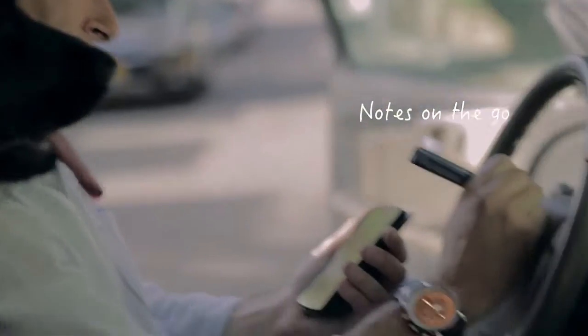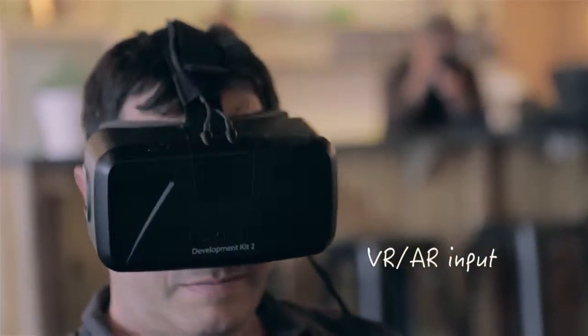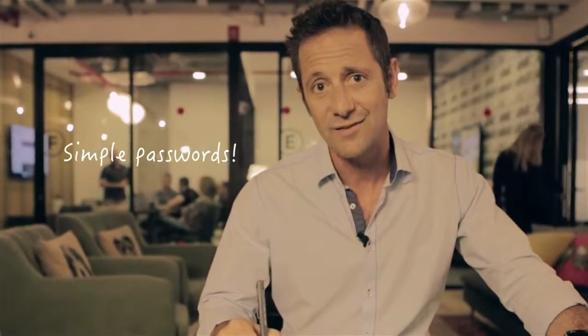Phree lets you use all of your screen, turning your mobile phone into an incredibly comfortable and efficient mobile creative station. And best of all, Phree is personal. So personal, it can even use your handwriting as a highly sophisticated form of biometric identification, making it much harder for someone to steal your identity.